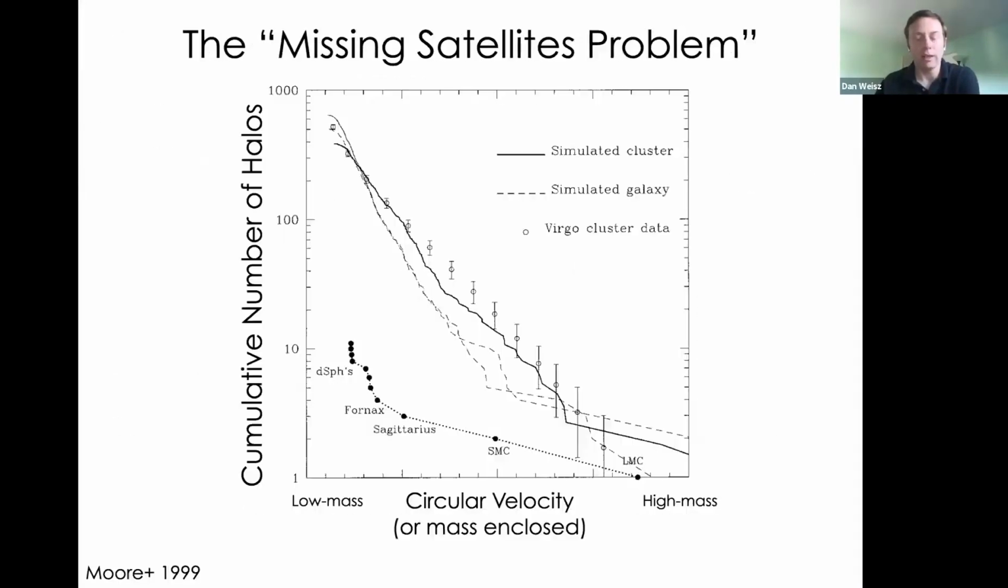And I think what, in my view, transformed this field into more of a cosmological field was really the missing satellites problem. I think there was some discussion of dark matter and dwarf galaxies prior to this, but I think this really encapsulates one of the important issues in this field. And so this is a figure from Ben Moore's 1999 paper, which on the y-axis is plotting the cumulative number of halos or galaxies. And on the x-axis is their circular velocity, or equivalently their mass enclosed. And there's a lot going on in this plot, and I just wanted to highlight a couple of things.